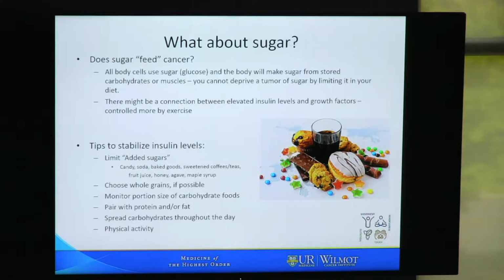To choose the less processed, more whole grains if possible. And to pay attention to the portion size of your carbohydrate foods. Generally speaking, if you pair your carbohydrate food with some sort of protein or fat, you will help to stabilize the rise in insulin that happens when you eat that carbohydrate food. We also recommend that you spread carbohydrates throughout the day and that you engage in physical activity.